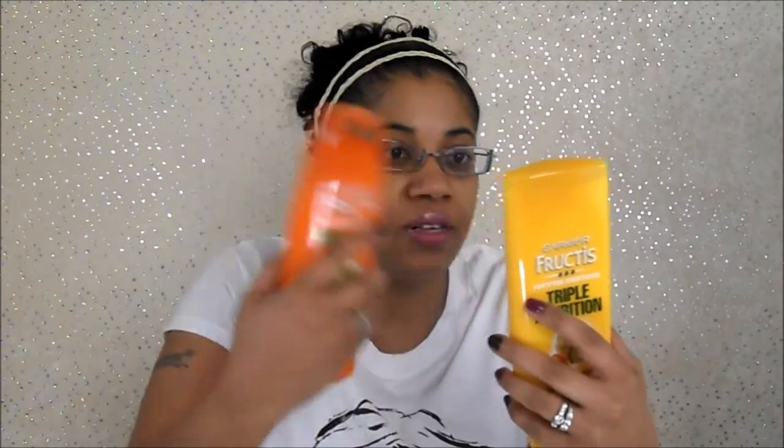The back of this says triple restoring action, which helps prevent split ends, improve strength, restore smoothness, and shine. And so I'm just really going to have to say that what these two products claim to do, they do, at least for me anyway. So I think I want to go back and try the shampoo for this and the conditioner for this.